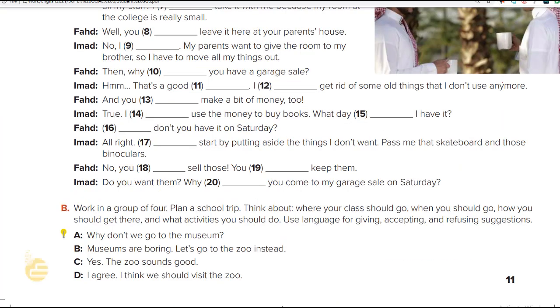B. Work in a group of 4. Plan a school trip. Think about where your class should go, when you should go, how you should get there, and what activities you should do. Use language for giving, accepting, and refusing suggestions. Why don't we go to the museum? B. Museums are boring. Let's go to the zoo instead. C. Yes. The zoo sounds good. D. I agree. I think we should visit the zoo.